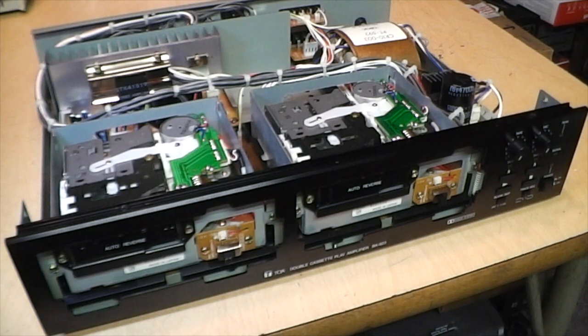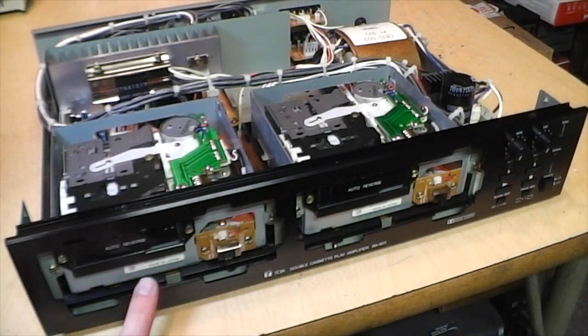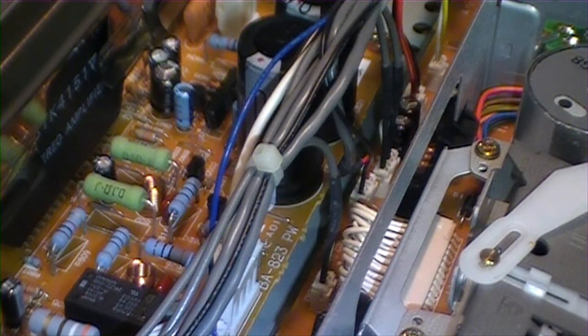So the build quality and serviceability of this unit is absolutely phenomenal. 10 out of 10, no pun intended. To try to find that line output, I decided to go for the Madman Muntz approach and just start disconnecting things until it no longer works.